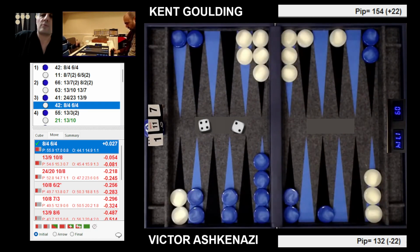He rolls a 4-1, so he splits the back checkers and brings one down. You don't have to worry too much when you're splitting with the 1, because that checker on the 23 is kind of far back. That's not the point that Kent wants to make. Kent rolls a 4-2. He can make his 4 point. Now he has the rack. He likes saying the rack.